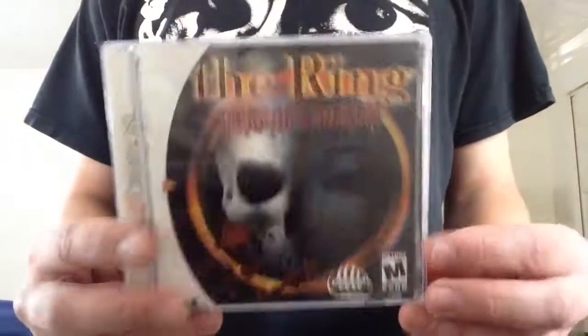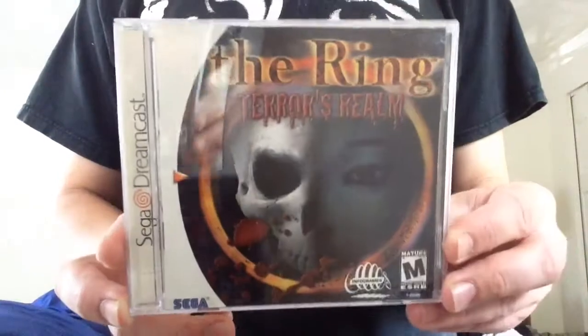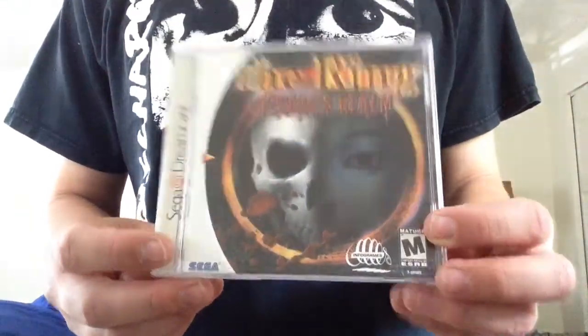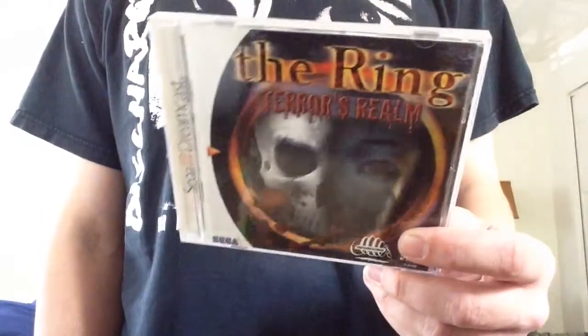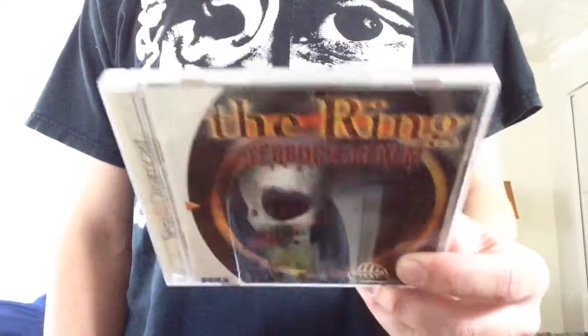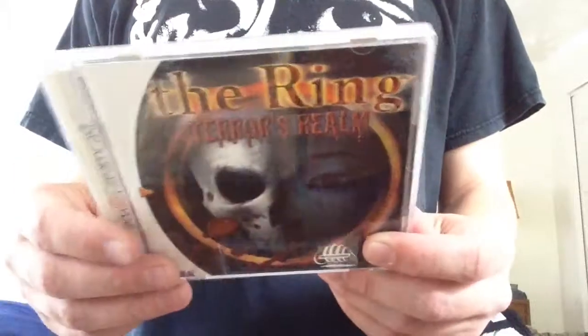Probably the one I'm least excited to play, but really excited to have, because it was so hard for me to find a copy of this, is The Ring: Terror's Realm on the Dreamcast here. So this game was a nightmare to find. I waited on eBay and just waited and waited until a cheap one popped up, because if you're patient, you can get this game for like 10 or 15 bucks, but it is not easy to find. So really happy to have this.